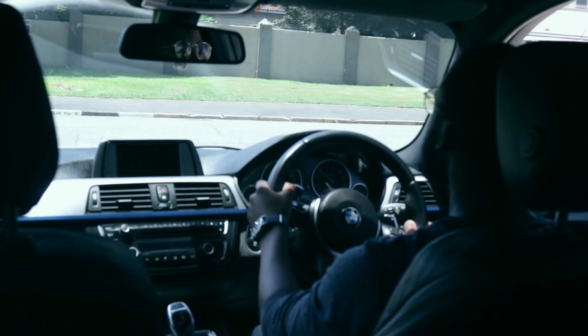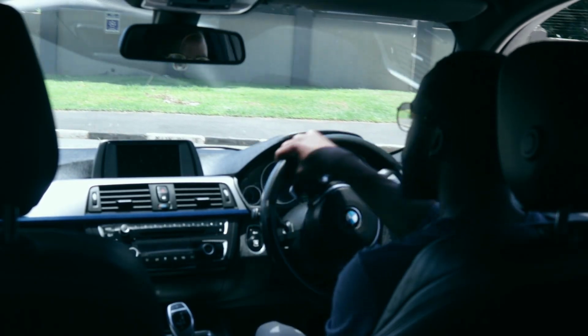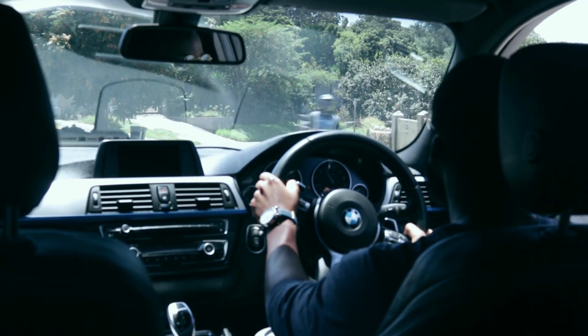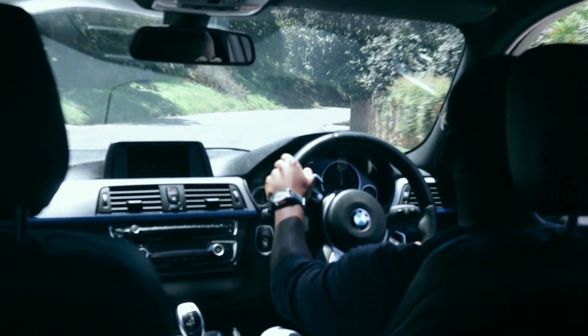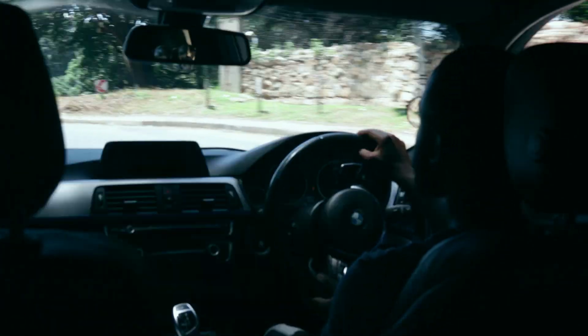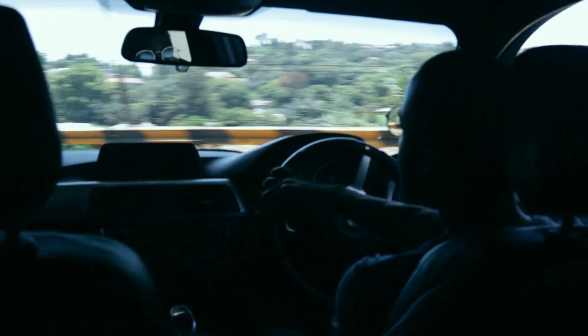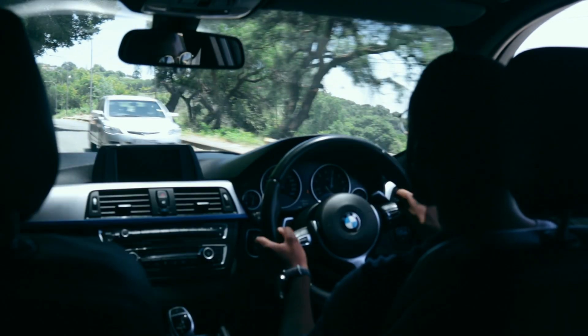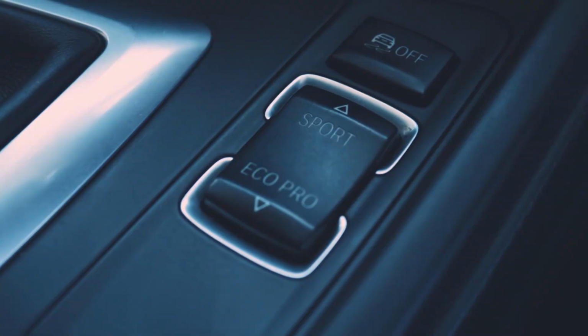Now to the driving. In this generation of 3 Series, BMW switched to completely electric steering, which gets a bad rap. But honestly, it feels pretty good for a non-M car. In the different driving modes, Sport and Sport Plus, the steering becomes artificially heavier, a bit too heavy if you ask me.